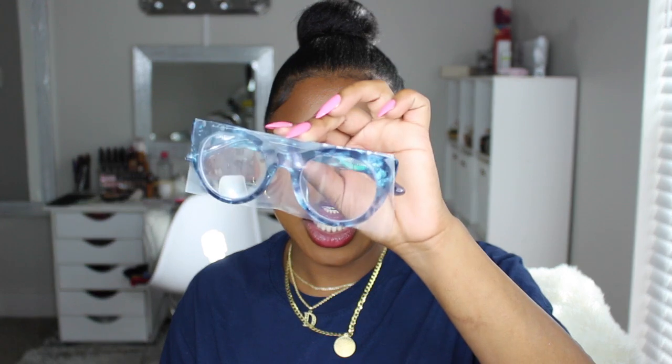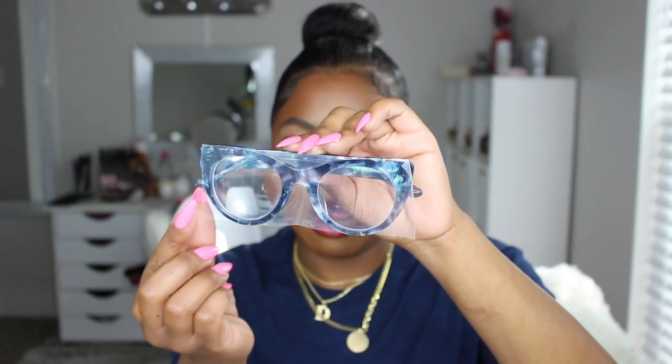Here are the next ones, another blue pair. I think that I'm really going to like these. One, because the frame is not super big, and I have been loving blue, all shades of blue, girl. And these actually have my prescription in them, and I'm so glad I picked these for my prescription. Like I said, they do have prescription glasses, and unfortunately these are the only ones that have my prescription in them, but these are my favorite.